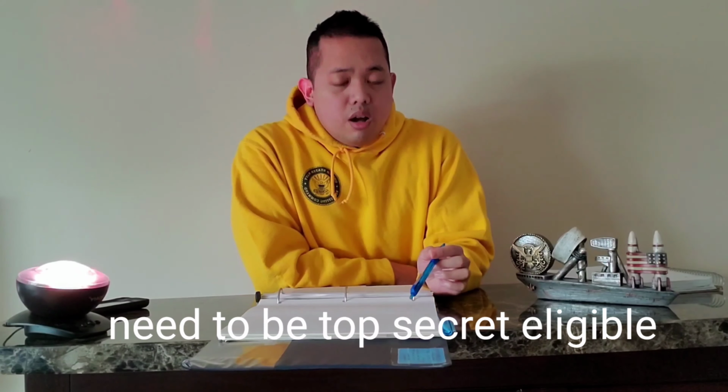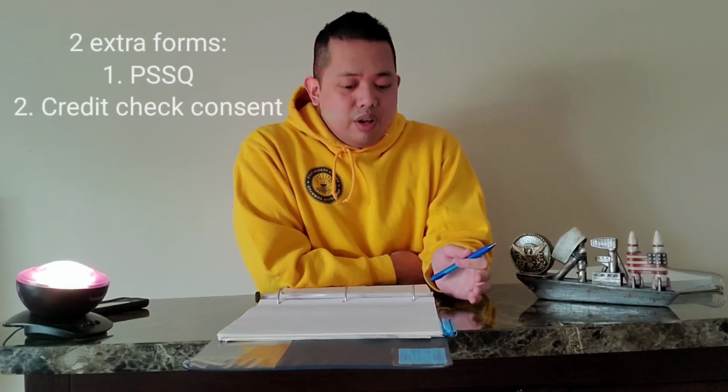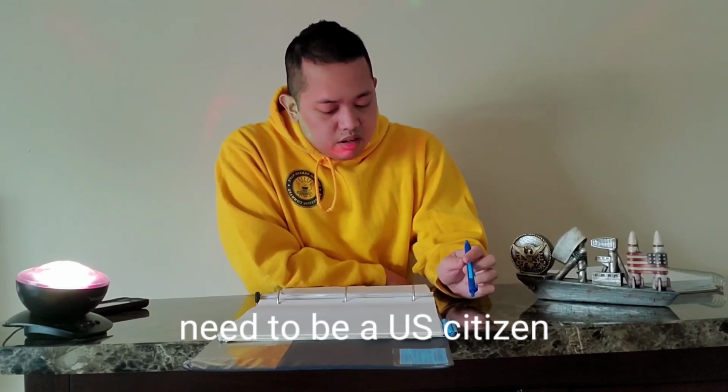And then to qualify for IT, it's kind of strict, because people who apply for IT need to be eligible for top secret security clearance and that kind of thing. That's why they are asked to fill out the PSSQ and then a credit check for additional requirements. And of course, to apply for IT, you need to be a US citizen.